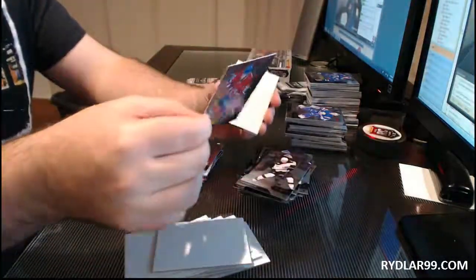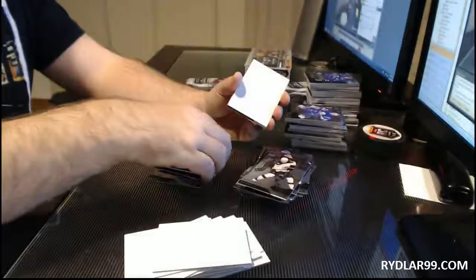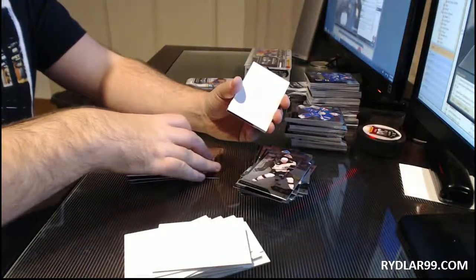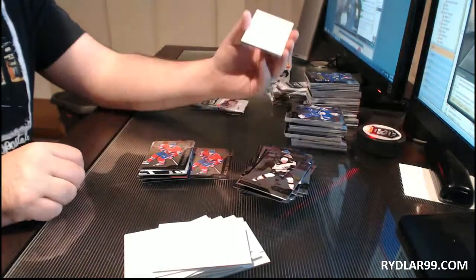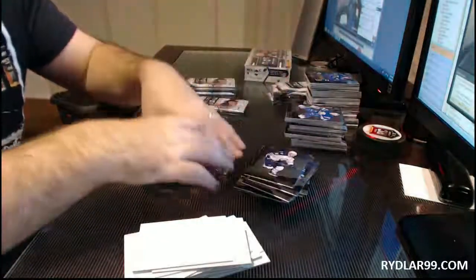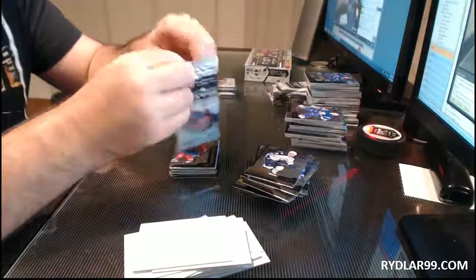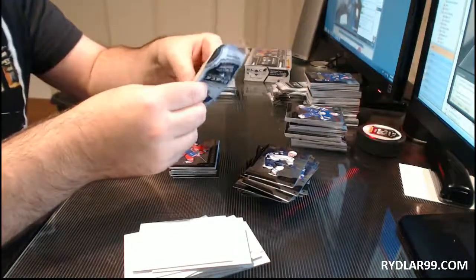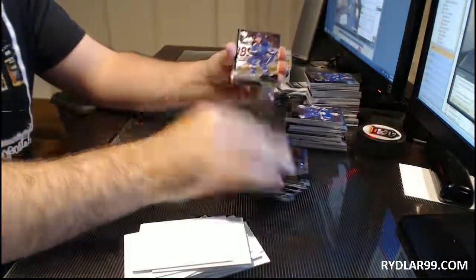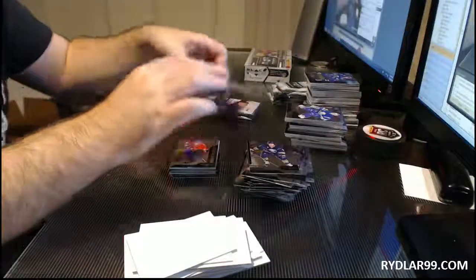For the Montreal Canadiens, Galchenyuk again. Second one in this box. Am I right? Or am I wrong? Yep. Second Galchenyuk in the box. That's amazing. This is the fourth Galchenyuk of the case. Whoever is Montreal is just absolutely laughing right now.